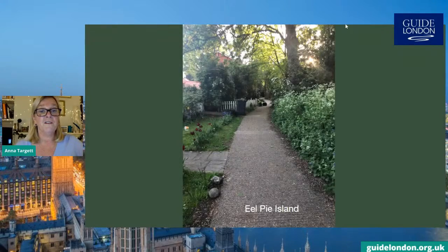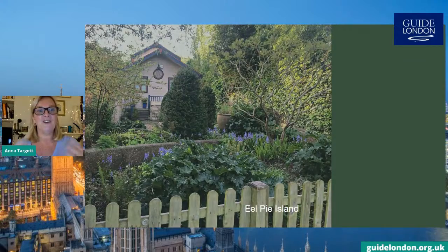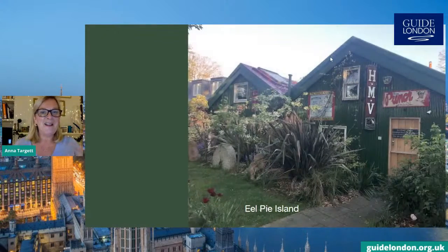We go over to the far side, and this is the main street of Eel Pie Island. Yes, people live here. They can't bring their vehicles. They can't even bring bicycles. Everything's on foot, but it's very tiny, with some beautiful little houses, clapboard houses, and others that are made out of corrugated iron. The kind of people that live here are very bohemian and artistic, and they love to have fun with this. This is great.